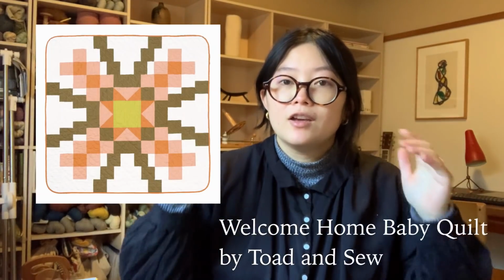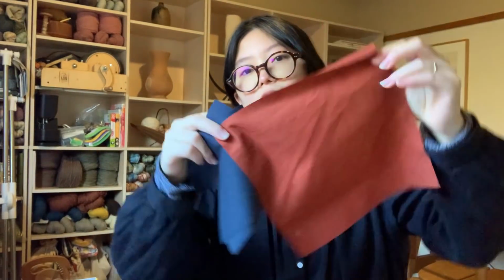So I did find a free pattern online by Toad and Sew, and I think it's called the Welcome Home quilt. That's the big actual size quilt, but they also have a free baby-sized or crib-sized quilt pattern that you can download once you sign up for their newsletter. So I went ahead and did that, and I got some fabric for it. So let me show you. I'll put a picture up here of what the quilt looks like, and I've already started cutting the pieces out. But here are the colors that I chose. There's one big contrast square in the middle, and then it grows outwards from that square. So this is the contrast square in the middle. It's just this rusty red color.